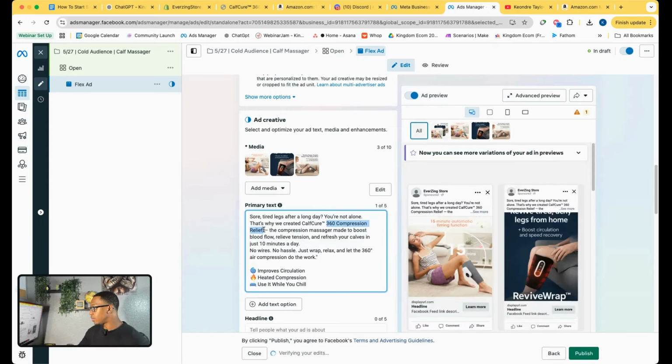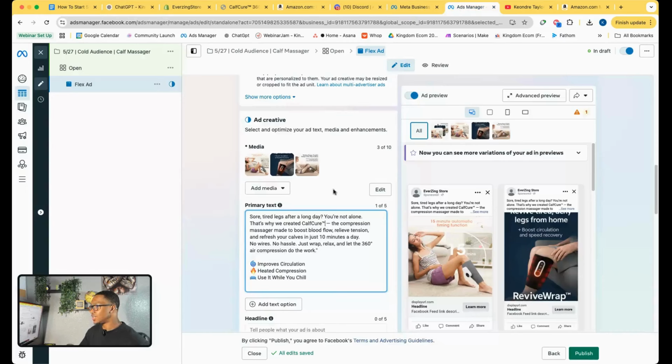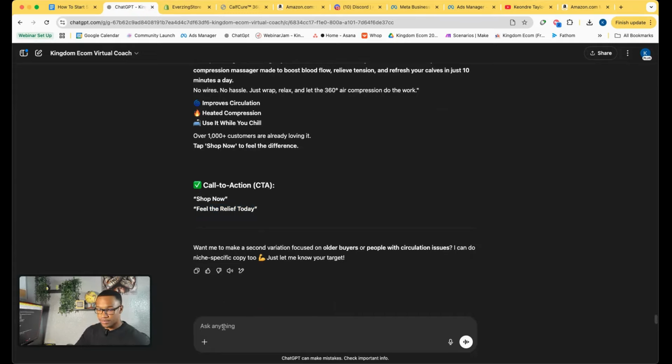Let's go. So now we got our primary text, looks good. And then this is our headline. So I'm gonna go with feel relief today. So just copying this, it's all from our ChatGPT. Boom. And I'm gonna ask it to give me 3 more. All right, nice. Are you able to give me 3 more primary text and headline? This is our name of the product. So I'm putting in this name and voila.